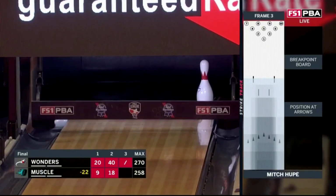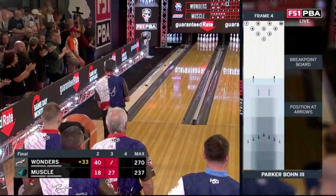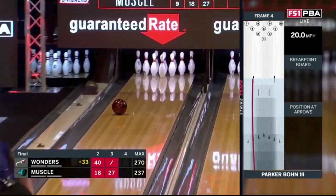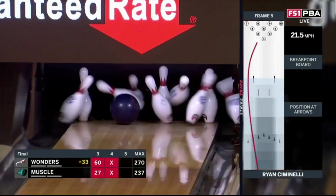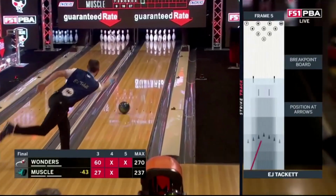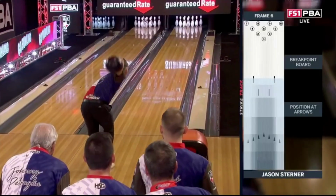Now let's look at the Wonders, who went spare, strike, spare, and then Parker Bohn threw a strike in the 4th. Ciminelli follows this up with a strike, and I don't know what else I can say about this guy, just unbelievable, and it gives them a 43 pin lead. Now we get our first look at EJ Tackett for the Muscle, and what else do we expect from him but a strike? So after 5 frames it's the Wonders with an advantage of 33 pins.